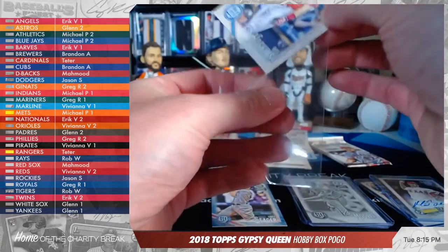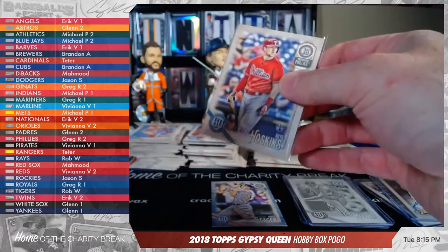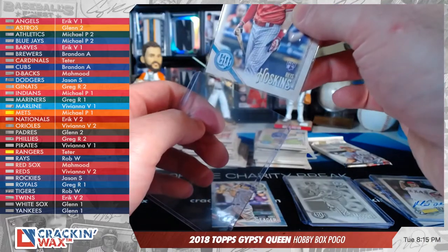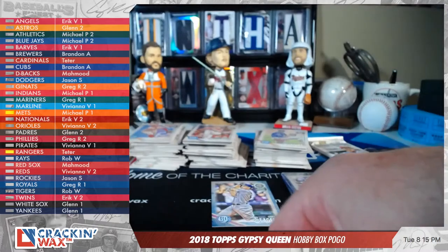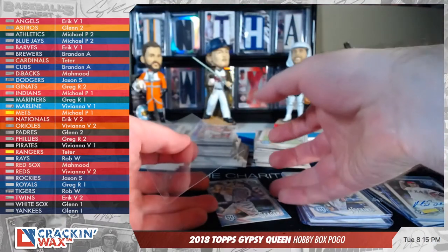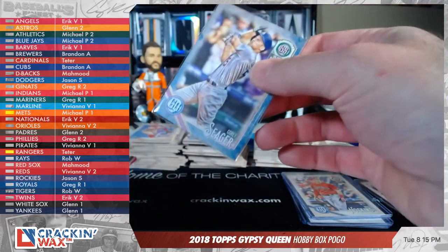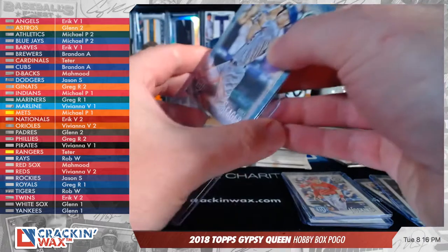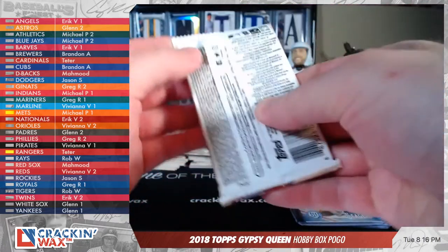But we got one pack left to find a Shohei Ohtani rookie card for Eric, who scored the Angels via randomization. And Rhys Hoskins going to Greg and the Phillies. And Dodgers going to Jason. All right, final pack.